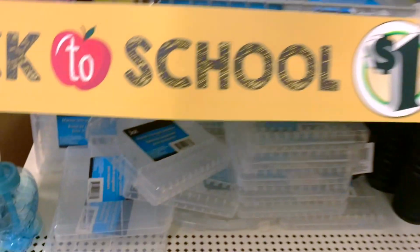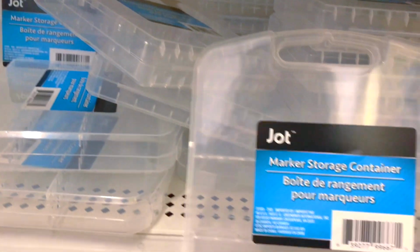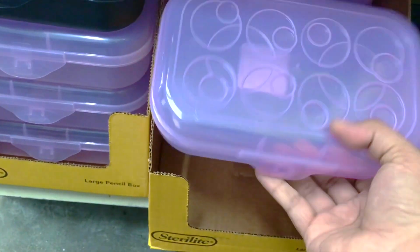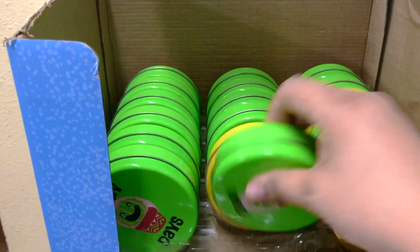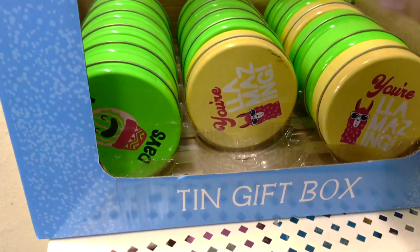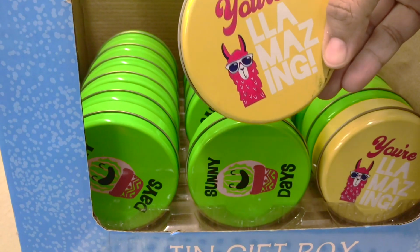And here are the purple cases that I thought would go very good with Halloween as well. Here are some pencil cases, but this one right here, this Halloween one, I thought would go good for Halloween. And these little tins, I thought they were great also to alter the top and send some bits and bobs to your swap partner.